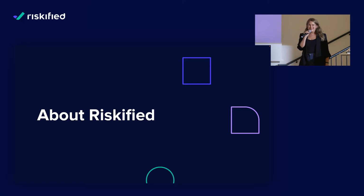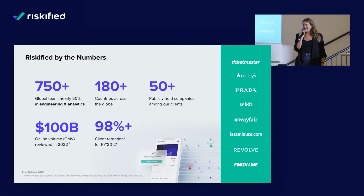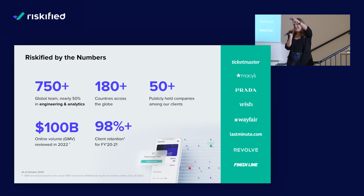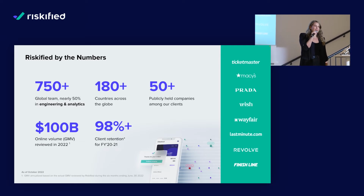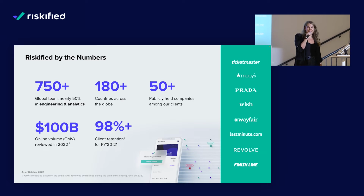So about Riskified. First of all, welcome to our office. We've been in this office for about a year now. I think there's 6 different floors, and marketing actually sits on the floor above here. Riskified was founded here in Tel Aviv in 2013. We have around 750 employees around the globe. Riskified has created a platform to prevent fraud in the e-commerce space.